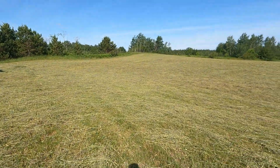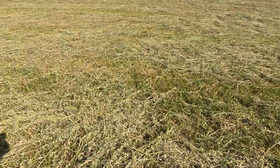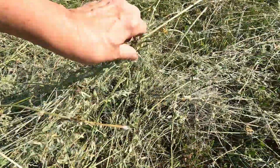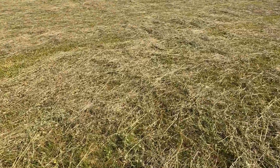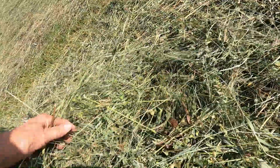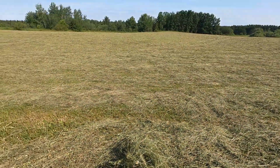Well, we're out in the alfalfa field we cut a couple days ago, and you can see it's starting to lighten up, but it's still a little bit tough. Now, it's morning. It's not as crunchy as I'd like out here. When you look at some of the thicker sections, pretty green underneath. So the question is, is it gonna dry?